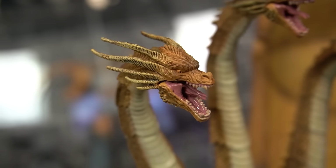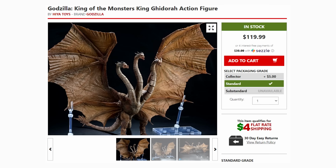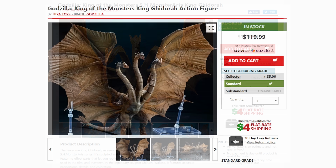But the paint is slightly sloppier. Allow me a tiny bit of cope. This thing is cheaper than the Monster Arts version, but still a pretty penny.